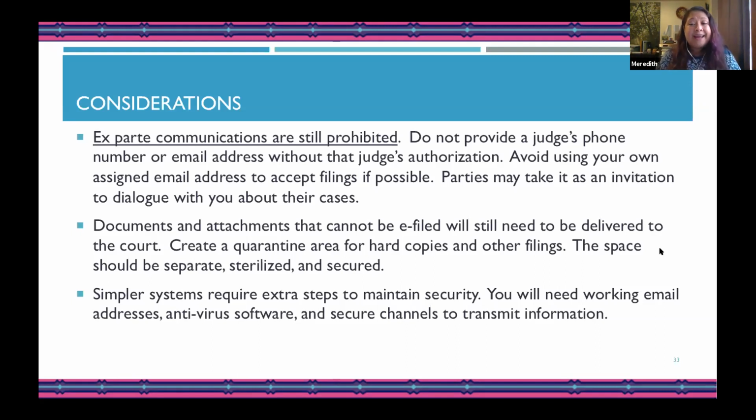There are some things that cannot be e-filed. So we don't accept videos, for example, or we don't accept sound files. We don't accept JPEGs. It all has to be in a PDF format for us. Your mileage may vary, obviously, but those things still need to be delivered to the court.